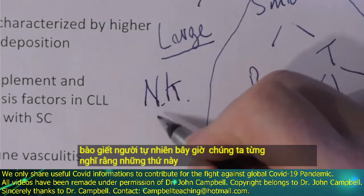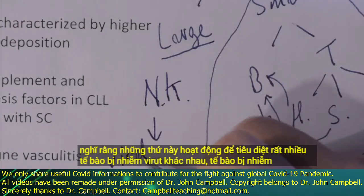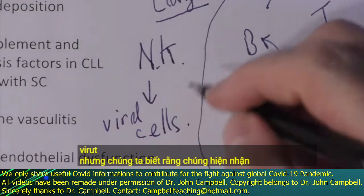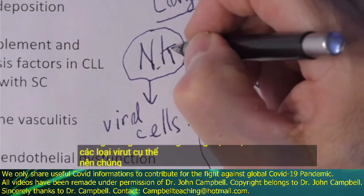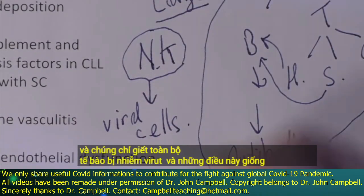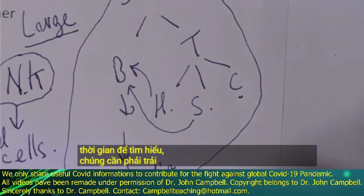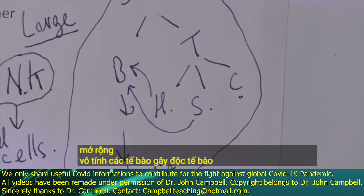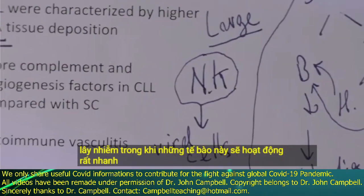Now, we used to think that these acted to kill a lot of different virally infected cells, but we now know that these recognise specific viruses as well. So they're natural. These are big cells, and they just kill the whole virally infected cell. And these will act straight away, whereas these ones take a while to learn. They need to go through a process of clonal expansion, the small T cytotoxic cells, before they can start combating the infection, whereas these ones will work very quickly.